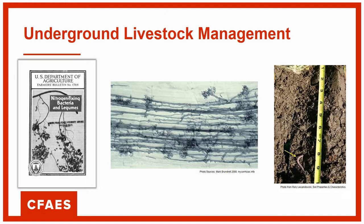We also have our arbuscular mycorrhizal fungi that make their home in plant roots. When we talk about fungi, fungi have these structures called hypha. They're thread-like filamentous material, and they grow outward in the soil. These hypha are able to produce some substances that help bind soil particles together, forming macro and micro aggregates that are so critical for our soil structures.